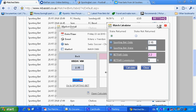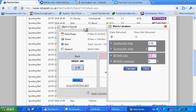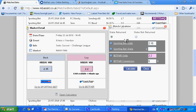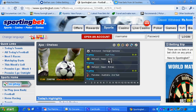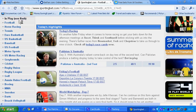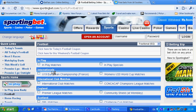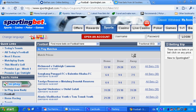Okay, and what we can do is we can open up the calculator. So the match detail shows what we should be looking for, and the match calculator tells us what we should be betting. So we need to be looking at Creans at 2.15 and then laying them at 2.2. Obviously odds change all the time, so make sure that the odds remain the same at the bookmakers. We're looking for football, and the date is today's football. So today's football coupon.